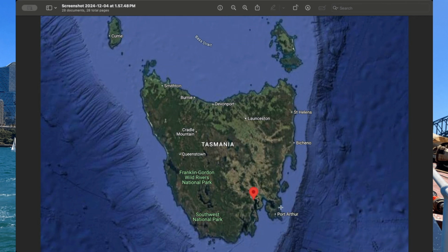I headed down to the Tasman Peninsula first, which is right down here. I then went up and took a ferry to this little island called Maria Island. We'll talk about it a little more in a moment.